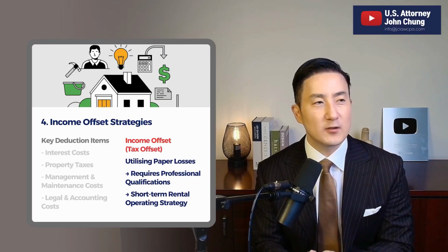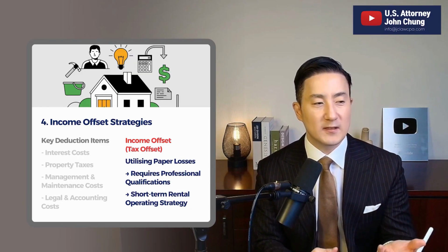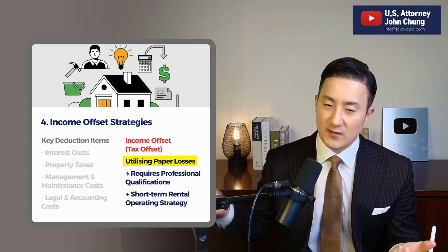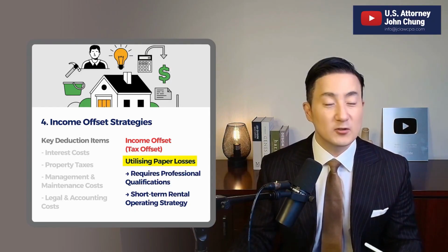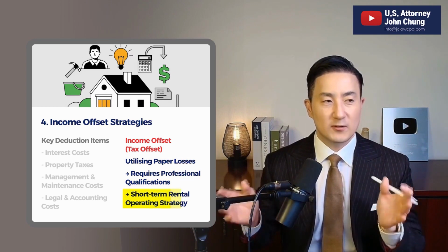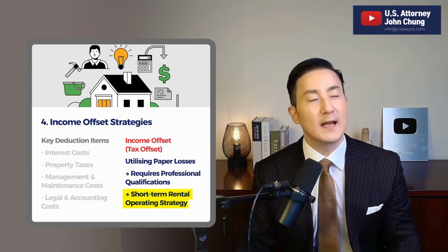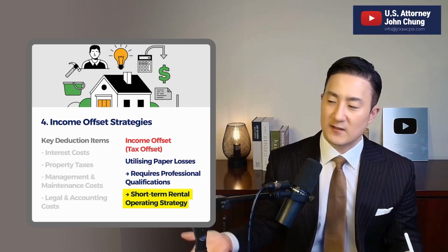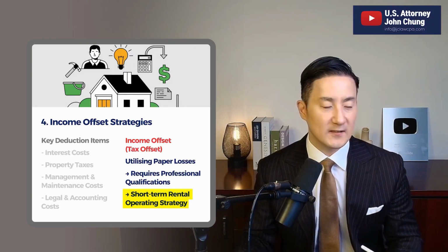The fourth can also be called a tax offset. That offsets income. You can create a large paper loss from the losses incurred in real estate, especially by using the cost segregation mentioned earlier. The point is that you can use these losses to offset other income. Of course, this is not something everyone can do. You need to qualify as a real estate professional, and in terms of generating income, it involves short-term rentals. This would be the case for businesses like Airbnb, where the average rental period is 30 days or less. In such cases, the ability to offset paper losses from real estate against other income is a benefit we can consider in real estate investment.